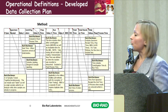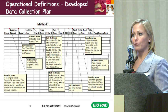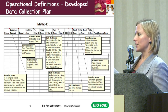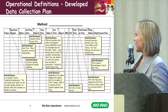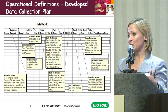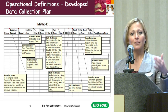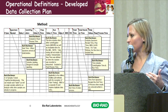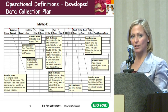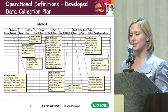All right, so operational definitions. I just put this up here as a job aid. This is what I prepared for myself. So when I went out to collect the data, my data collection plan was the worksheet in the background, and then I came up with my original operational definitions, had them all typed in there, and I just kept it handy. So as I collected the data, I didn't get confused and go, wait a second, when was my start and stop for this particular step? Just to make sure I was as consistent as I could be.